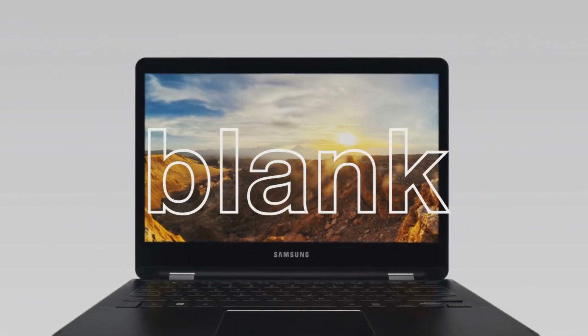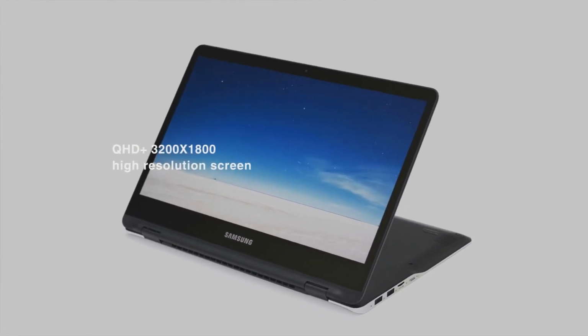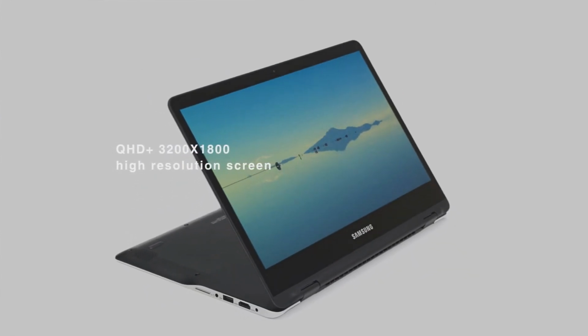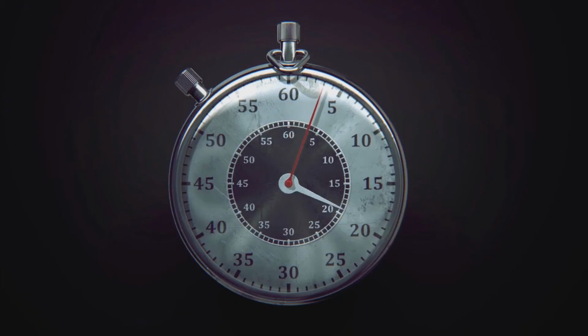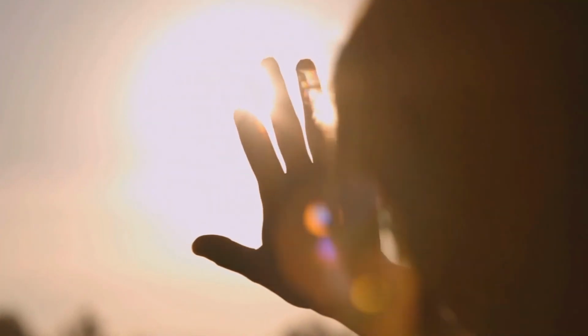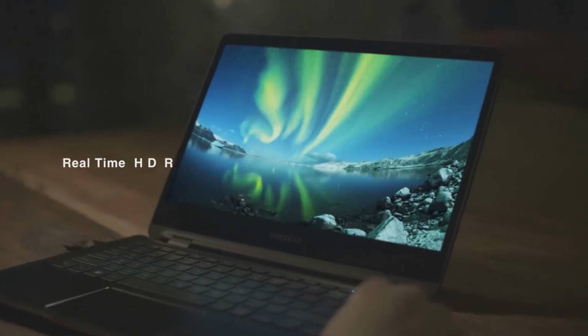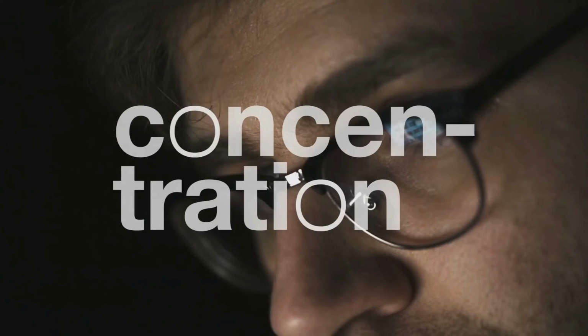Having more visible pixels expands your space. The QHD Plus display's high resolution offers a more expansive viewing experience than similarly sized displays. Perfection means transcending the limitations of time and space. With high-quality luminance that doesn't fade under bright sunlight and real-time HDR technology that optimizes brightness and contrast based on content, you can enjoy content anywhere with rich and natural image quality.